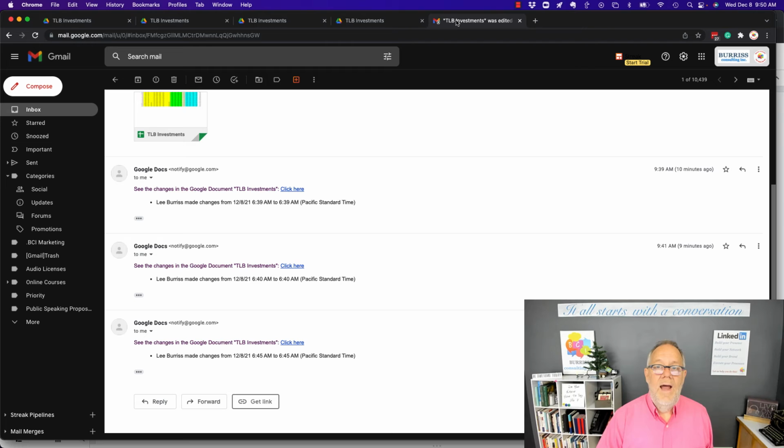So the bottom line is, I've only tested this with one Gmail user accessing my Google Workspace documents, but I got a message every time Lee made the changes. That leads me to believe if I share the document with other email addresses, not just globally or publicly share it, but I share it with other specific email addresses, that I would get a message each time any of those editors who accessed the document made a change.